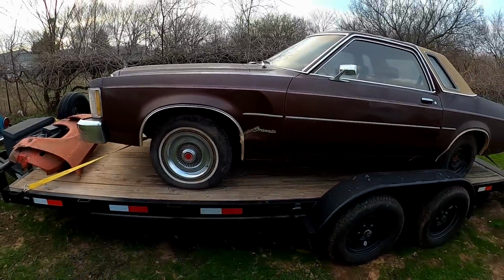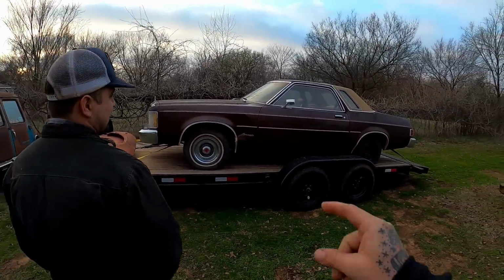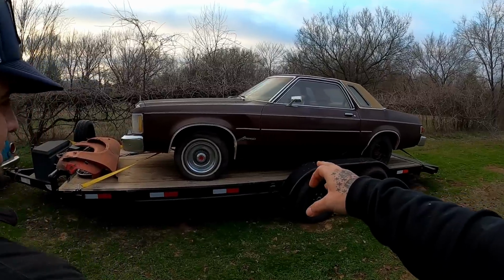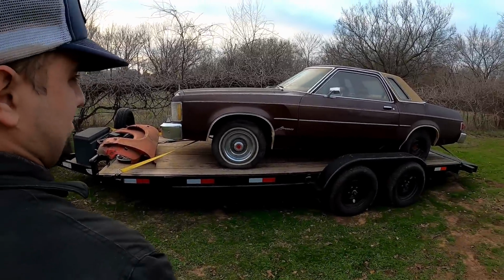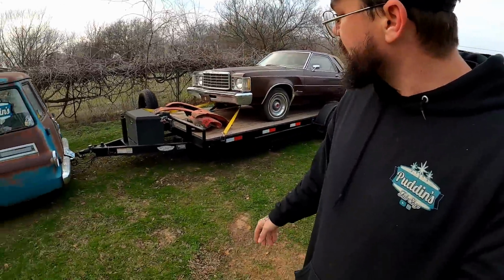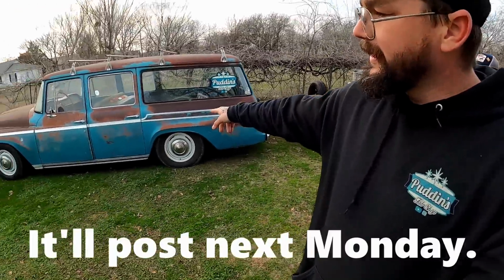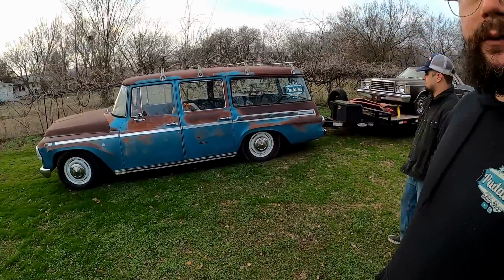This is Slick's Granada, and at the D&H walk-around, we brought this thing home. I picked her up with the loader. We even got her half running for a couple seconds. If you ain't seen that video, check it out. They probably posted before this one, I think. I don't know, guys, I'm all kinds of mixed up. And of course, you know who Edna is. She's our tow pig, basically. It's all we got to tow with right now.